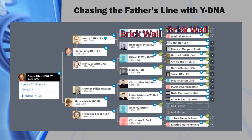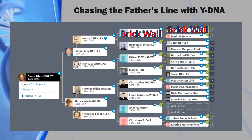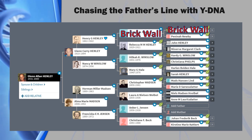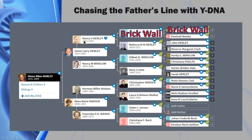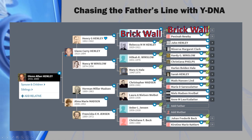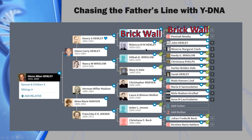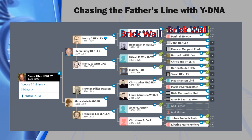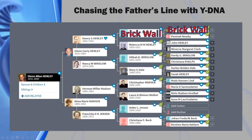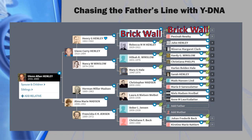All right, so here's a situation. This is a real life situation where I was able to use Y DNA to help solve a problem. And this is a problem I'm still working on, but I'm pretty close on solving it. So here is my father and my grandfather and my great-grandfather, and then I hit a brick wall. Now, just to give you the backstory, if you haven't heard this story before from one of my other videos, this woman right here, she never married. She had a lot of kids, but she never married. She liked to have children around, but she didn't care too much for the men folk. So she had children out of wedlock, which was quite controversial for the time.